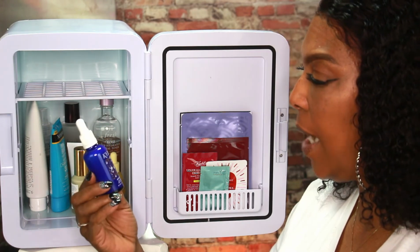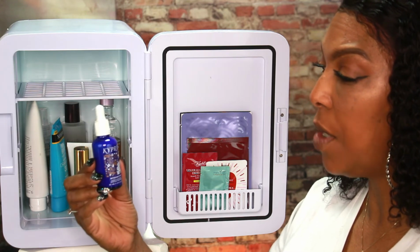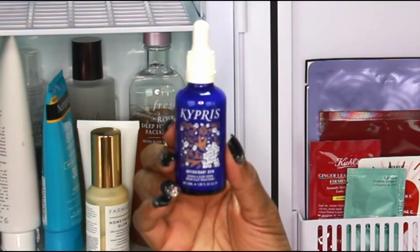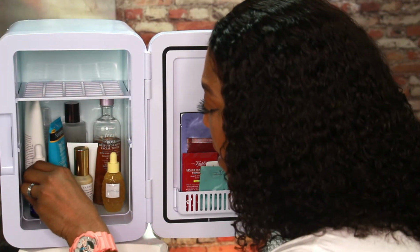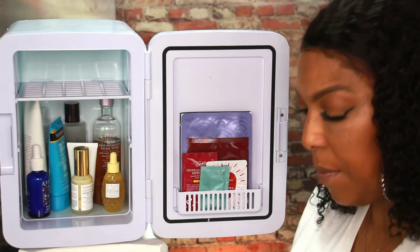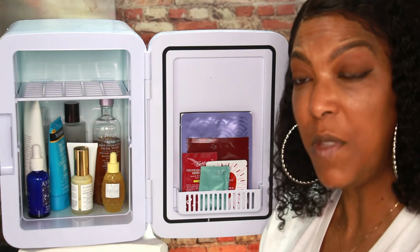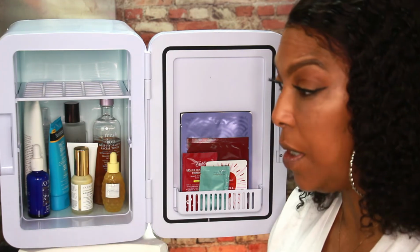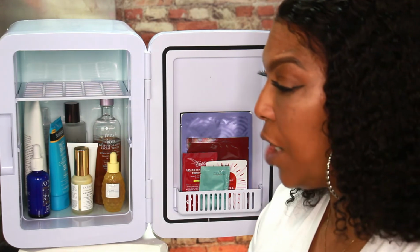I'm also going to add this item. This is the Antioxidant Dew, Quench, and Glow Serum from Caprice. This came in the most recent BoxyLux box. So I'm going to be adding this into this skincare fridge as well. And look at all this packaging I'm getting rid of. This is really going to help with storage, you know, saving some space. I don't necessarily have to hold on to all of these boxes and containers and such. So yeah, it's going to give me some extra space there.